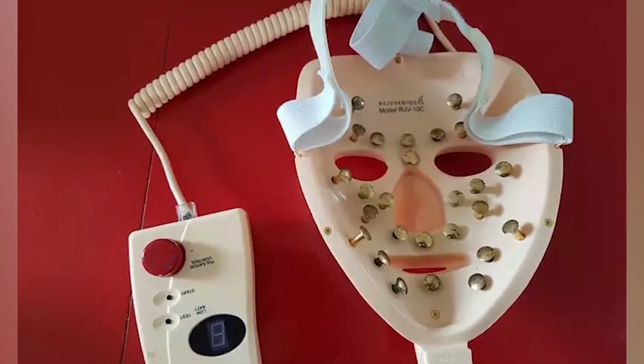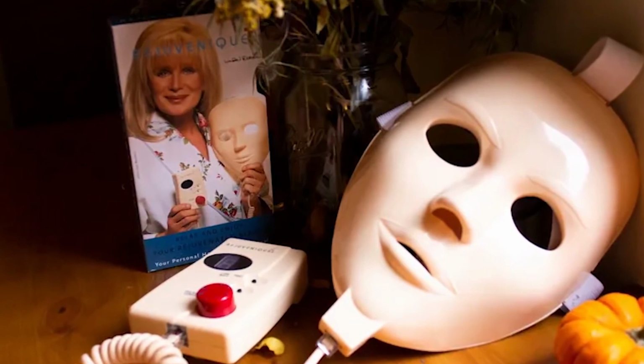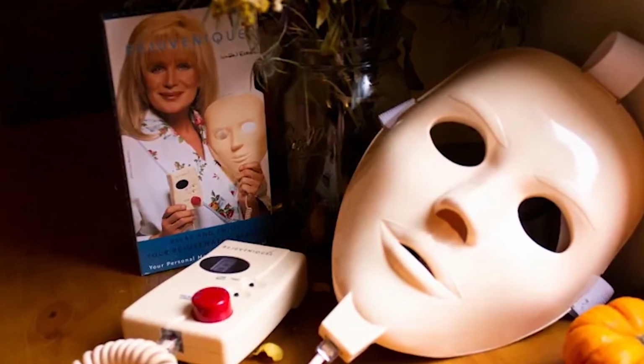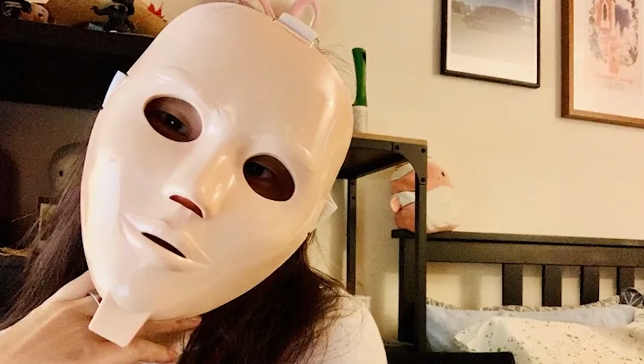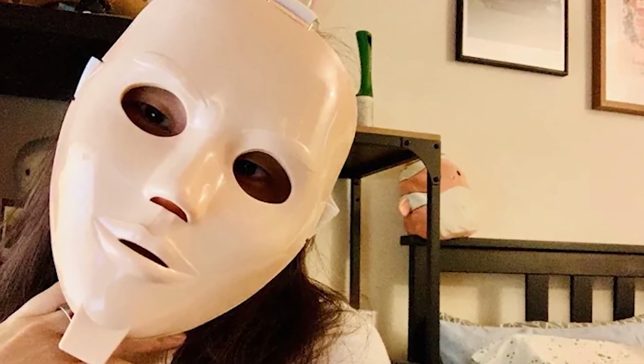This is supposed to tone your face, apparently. Your jawline, or... I just feel like plunging your face into a mask that's hooked up to a voltage is just a bad idea. Oh yeah, and also a bad idea is the mask itself. Look at this thing. I mean, that's a heinous looking mask right there.